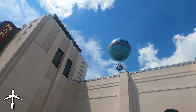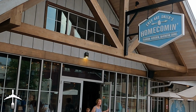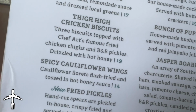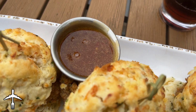So now that we've had our appetizer, I wanted to find the perfect place for some down-home Southern cooking. And I found that right here at Chef Art Smith's Homecoming Florida Kitchen. So I got the thigh-high chicken biscuits. They're 3 biscuits topped with Chef Art's famous fried chicken thighs and with a side of their hot honey sauce.